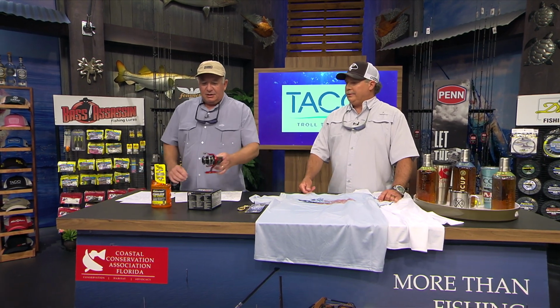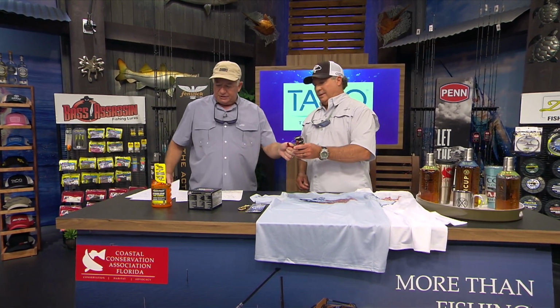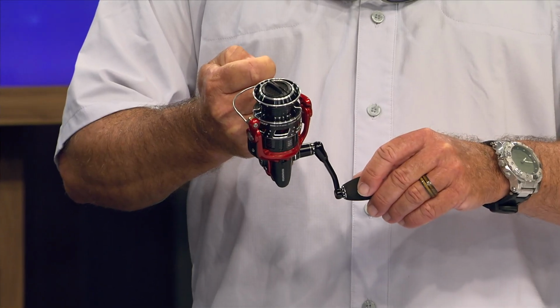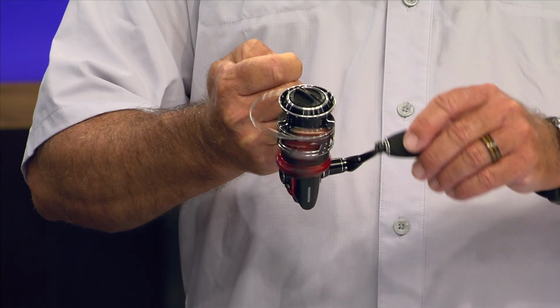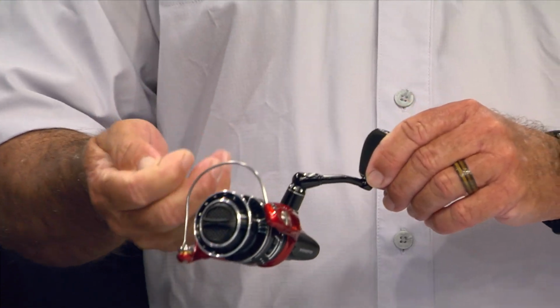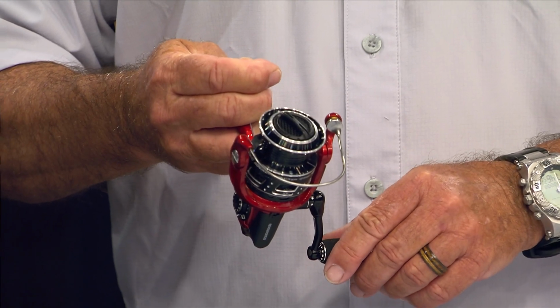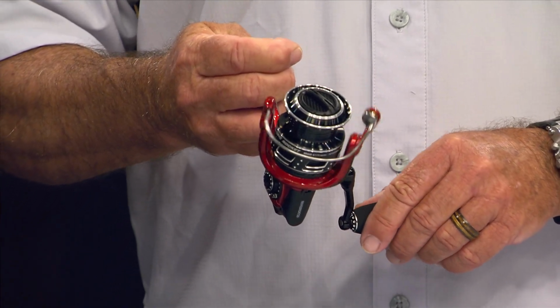Got a new rocket reel here? Yeah, this is a really cool reel. It's a Revo Rocket spinning reel from Abu Garcia. They come in a 20, a 30, and a 35, I think. It's got a nice carbon matrix drag. But what really makes this thing special is the rocket part. It's a 7-to-1 ratio, so you can really pick up a lot of line quick.